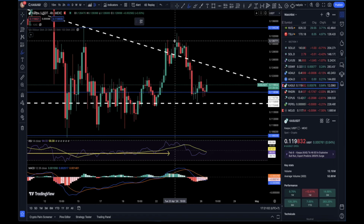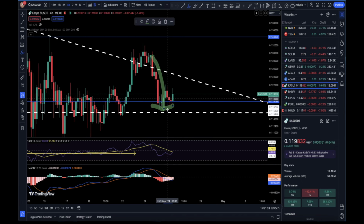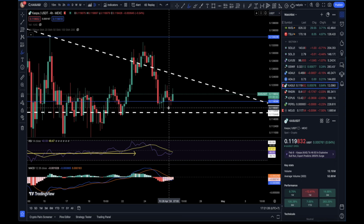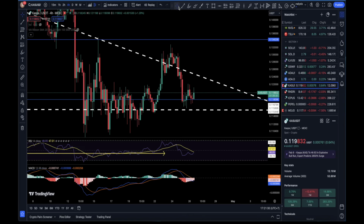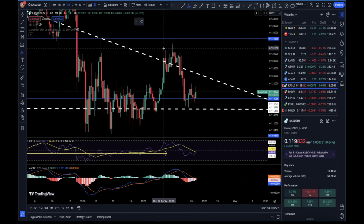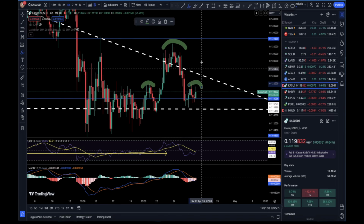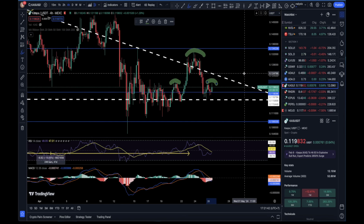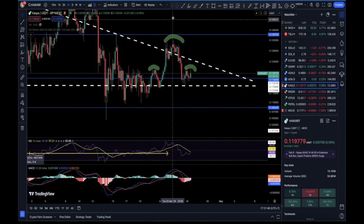So first things first guys, unfortunately I wasn't right, but we got supported on that level of 11 cents, so that is good. However, one thing that potentially could be bad is the fact that Kaspa on the 4-hourly time frame is printing head and shoulders. I don't know if you can see that, but here is the head. There you go, shoulder and shoulder. Of course, this breakout is not necessarily going to play out, only because it looks like that on the chart. They don't always play out, but that's something to keep in mind.